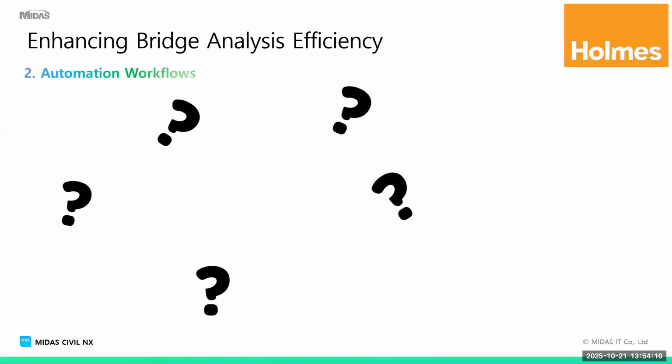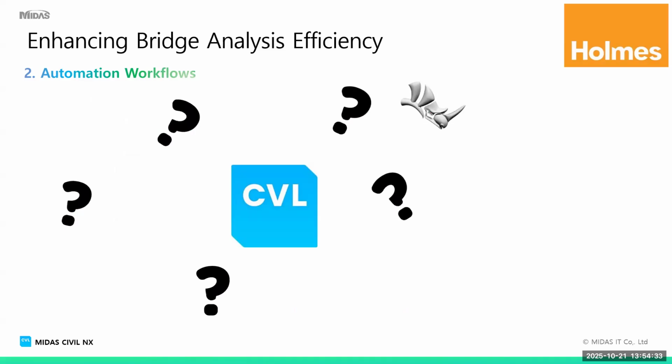Now the question is, what workflows? How does that incorporate into MIDAS? And I guess that's the point of today. I'll share a bit of how we dealt with those issues at HOLMES, and how we make our lives a bit easier to still deliver on time and on budget.